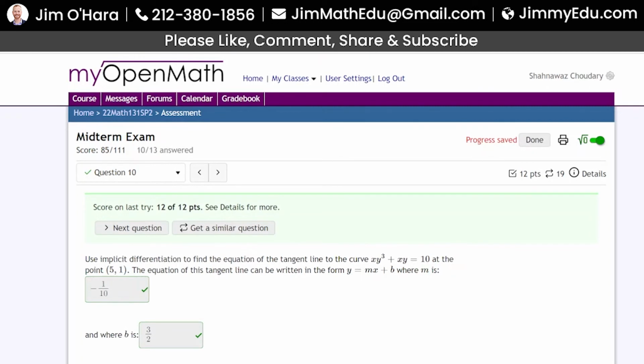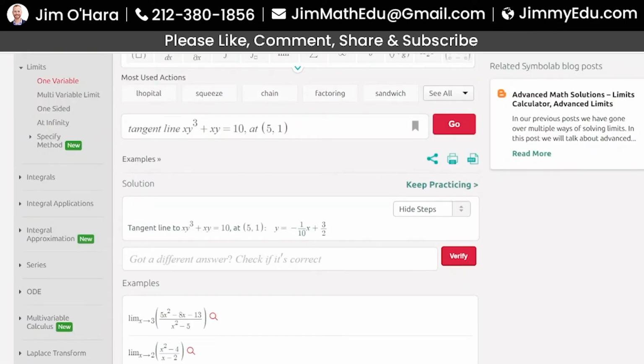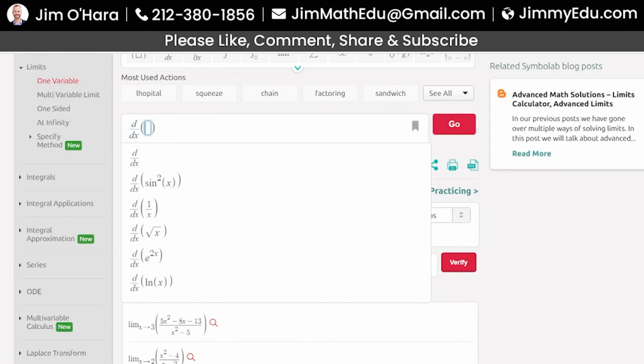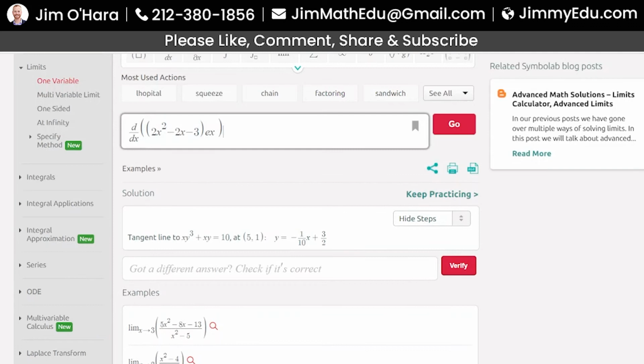Okay, great. Question 11. Find the derivative of this function. Okay, this should be easy peasy for my software. Yes. A smart tutor knows how to use shortcuts in order to get the right answers, so they don't waste valuable time trying to solve it by hand. I'm like, why do that when you can just use software to compute the solutions in just seconds?